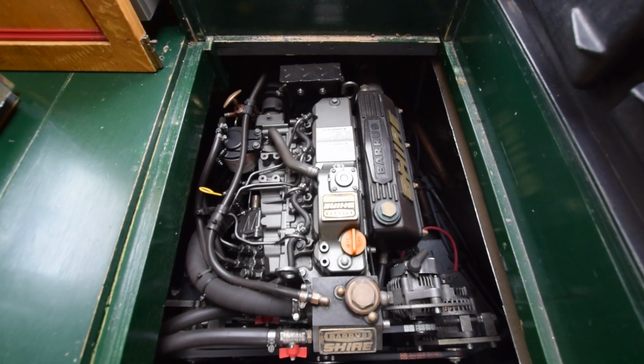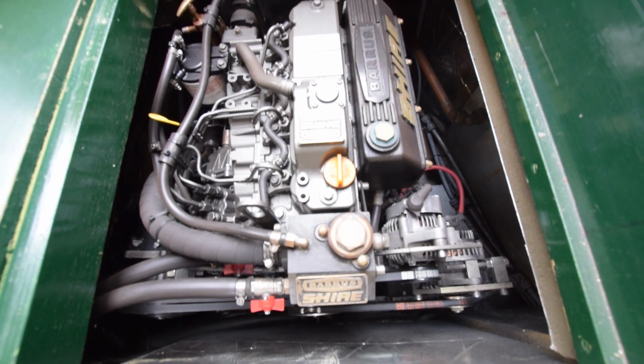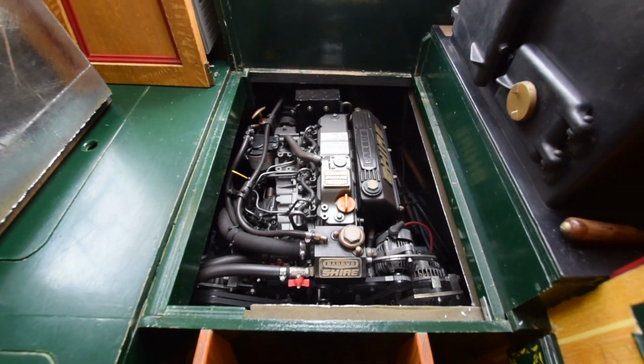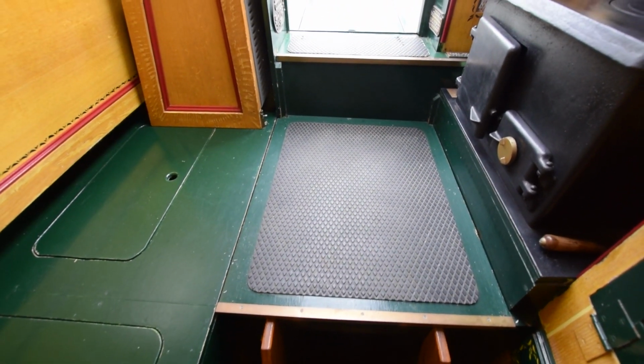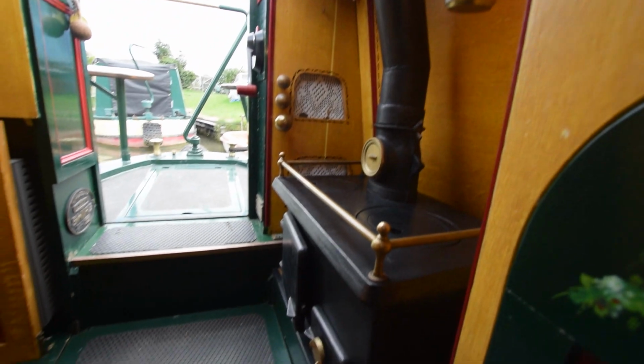There's the engine. I think I mentioned that's a Barrus Shire with a hospital silencer. The whole of the engine bay is insulated, so it is super quiet. That was new in 2004, by the way. That's not the age of the boat. And the gearbox was rebuilt in 2010.